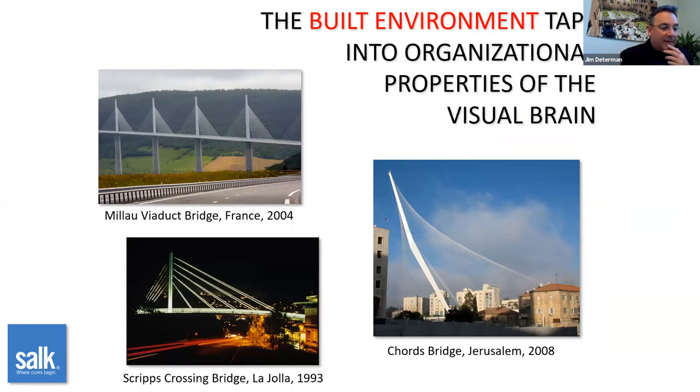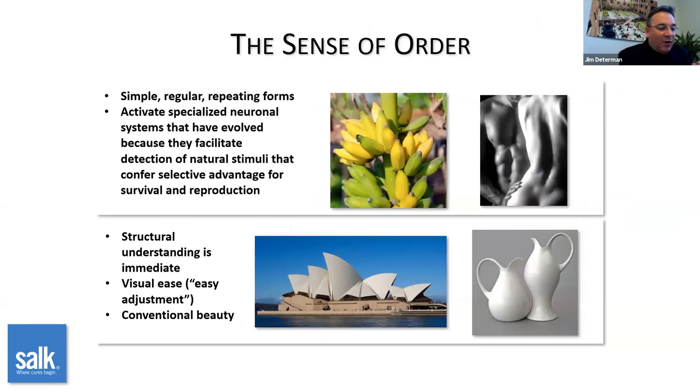Why is that? The regularity of patterns in space and time facilitates an understanding of the environment, and it fosters an ease of processing. And this ease of processing is the basis of biophilic design.